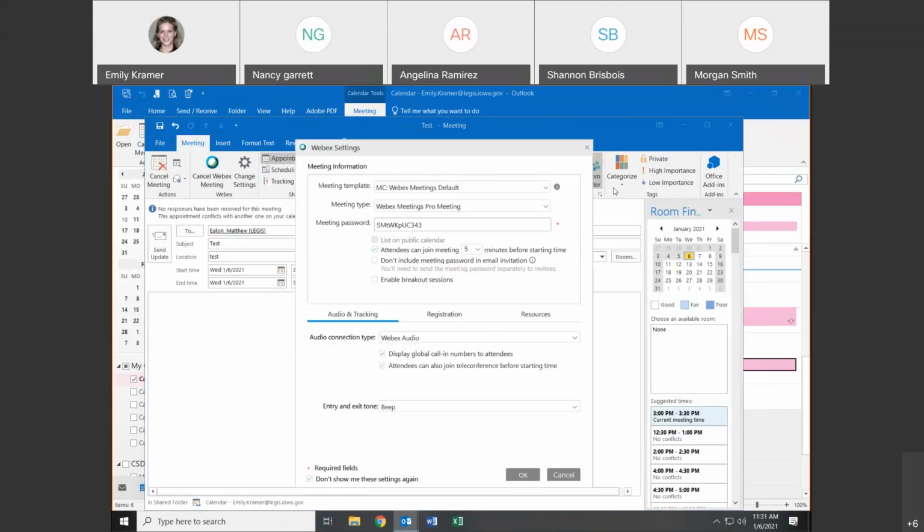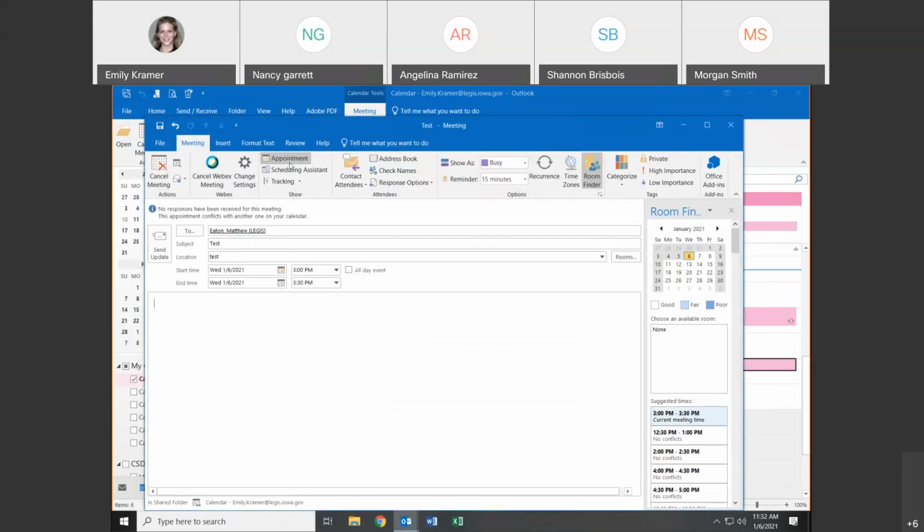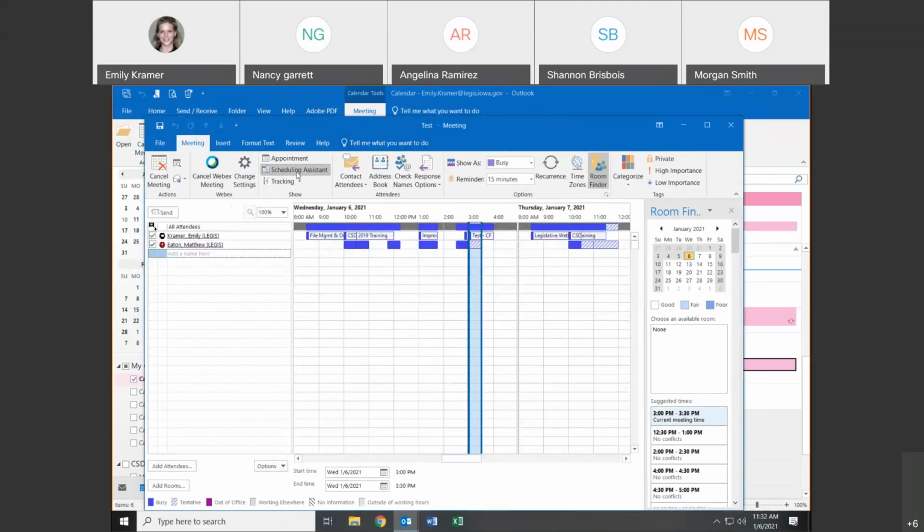Change settings, again, allows you to change those WebEx settings. Like I said, I stick with the default generally. It hasn't been a problem. The scheduling assistant. You won't see this if it's not a meeting because you're not inviting anyone, so you don't have to check their schedule. But the scheduling assistant can come in handy.